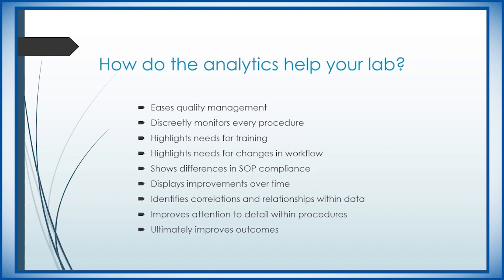This highlights a need for training. If you're seeing one embryologist that's slower than another, or one embryologist that seems to steer away from a certain procedure, maybe there's a problem there. It also highlights a need for changes in workflow when you're looking at where people are doing their procedures, why is everyone leaning towards one microscope, etc. It shows differences in SOP compliance.